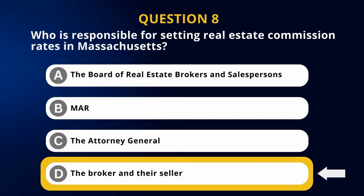MAR stands for the Massachusetts Association of Realtors. They have nothing to do with it. They do have some guidance and governance, just like NAR does, the National Association of Realtors. But they want to keep it laissez-faire, open, free, sort of negotiable, and they like it that way. And the Attorney General has nothing to do with it either, but they might intervene if there's some kind of, let's say, antitrust violation or something like that. But the broker and their seller are in charge of negotiating real estate commissions.